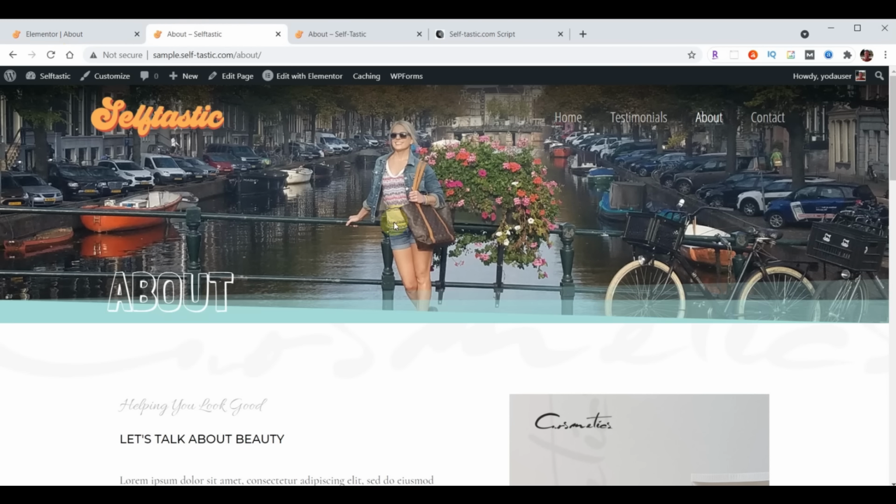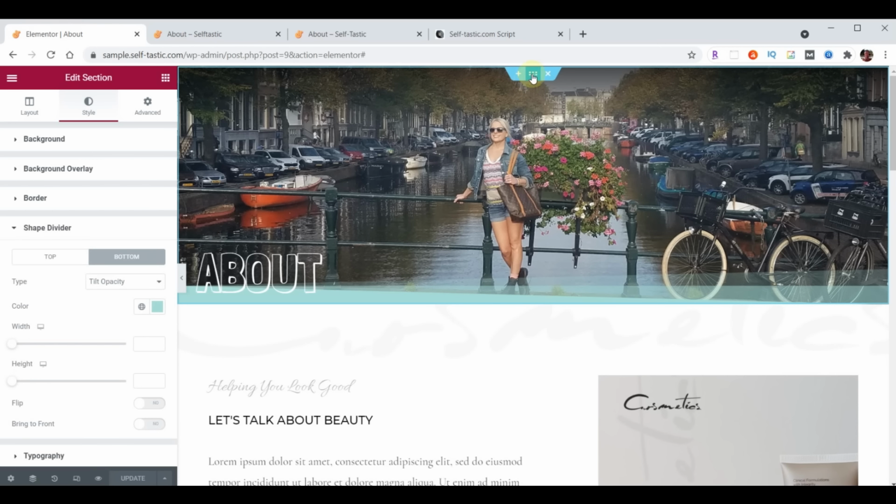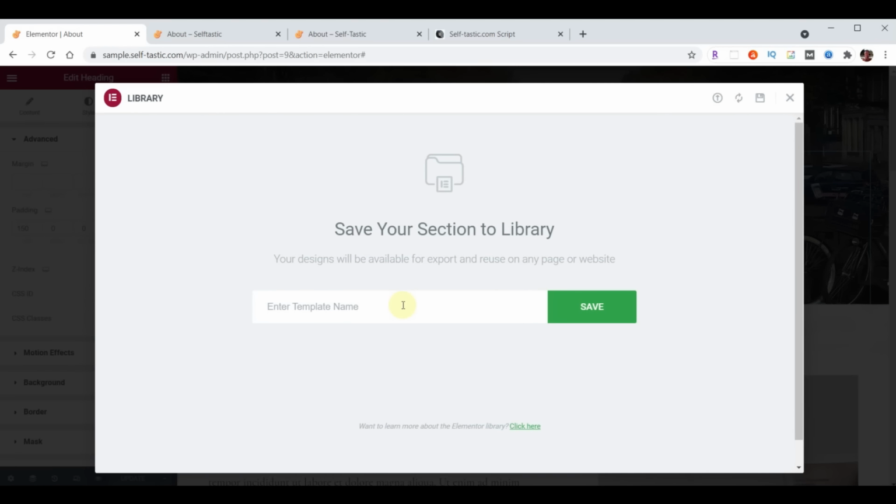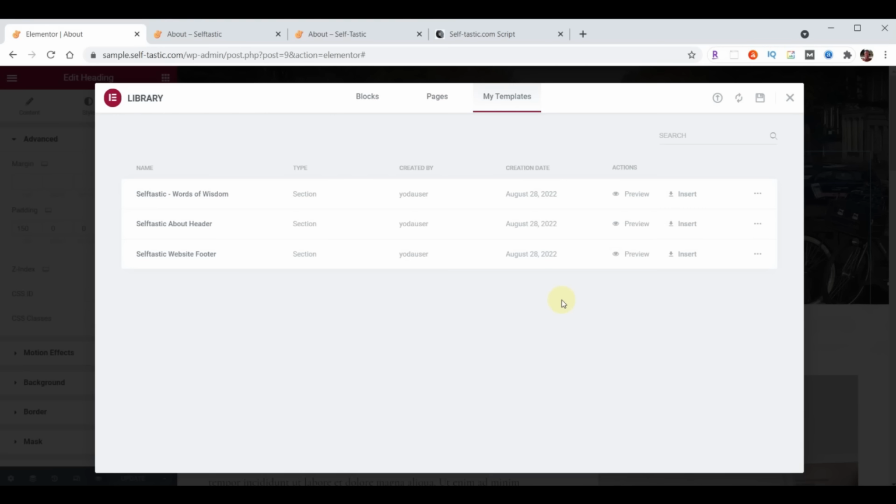We're going to end up using this header on a lot of pages, so what I want to do next is save this as a template. So let's go back to Elementor. We'll right-click, choose Save as Template. Give the template a name. Hit Save. Our template has been saved. So now we can close that window.